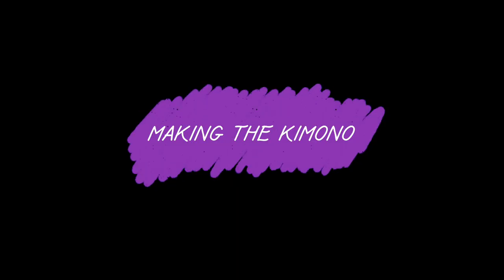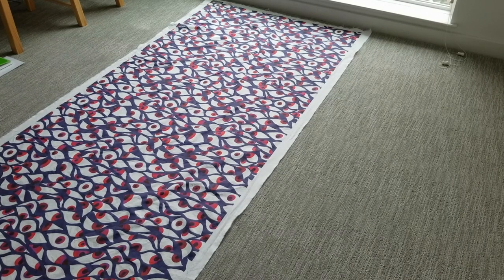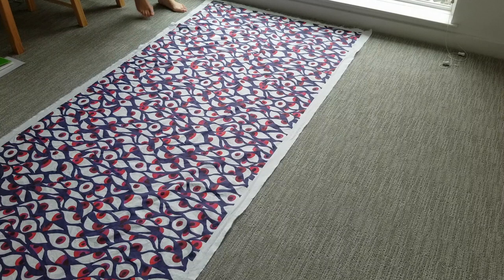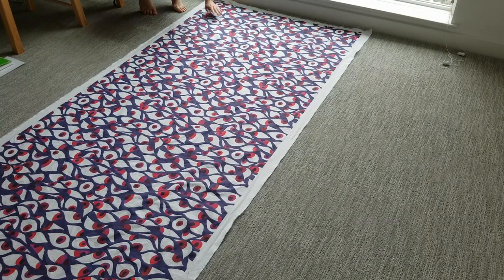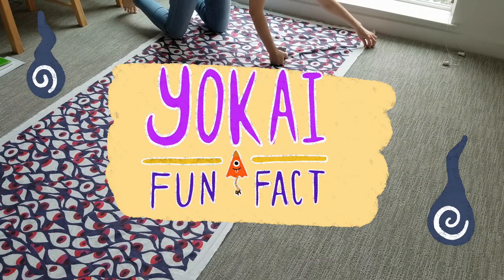I found this amazing yokai fabric. I'm not sure if it's a dodomeki or a mokumokuden, but I knew that it would be perfect for my Halloween-themed kimono. And now, it's time for yokai fun facts!